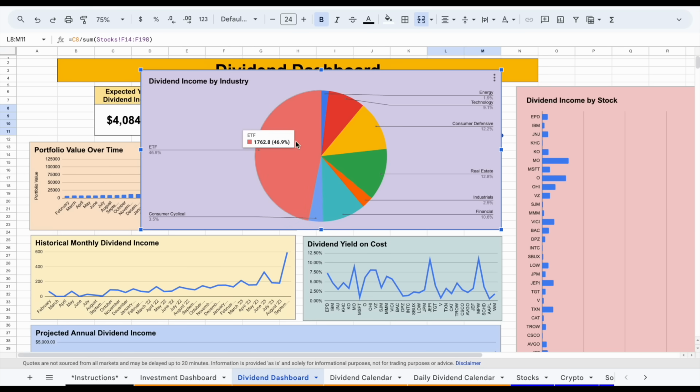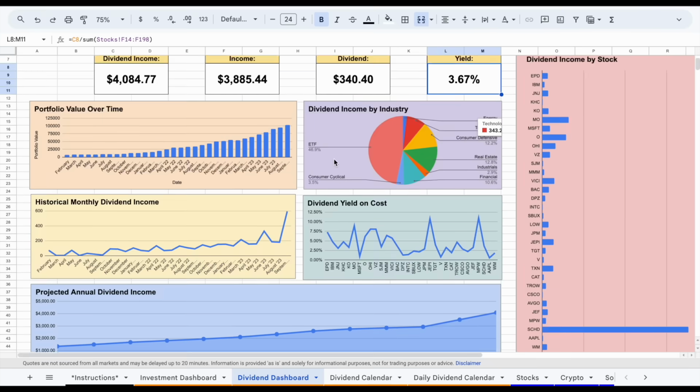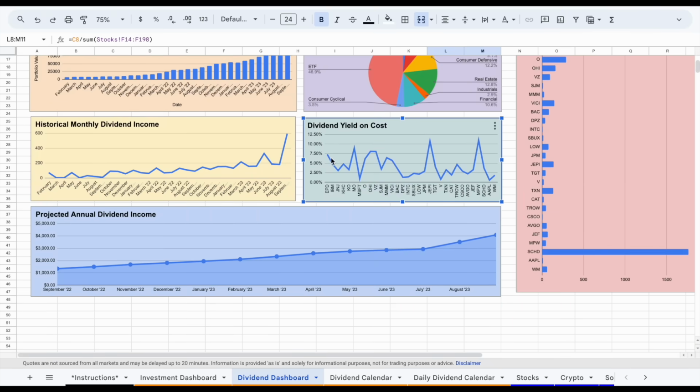So you can see again, a lot of my dividend income comes from ETFs, 46.9%. That's basically all SCHD. But then we have financials making up around 10.6% of my dividend income, real estate around 12.8%, consumer defensive around 12.2%, and then technology around 9% of my dividend income. If we come down here, we can see my dividend yield on cost. Again, I'm trying to focus more on dividend growth stocks.